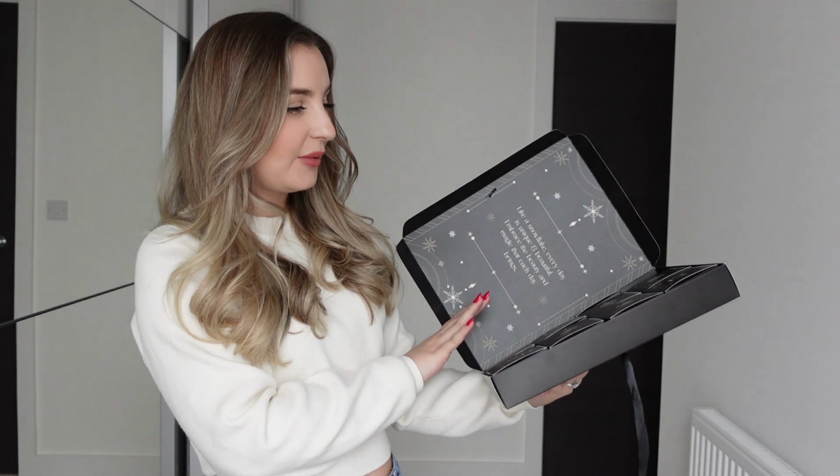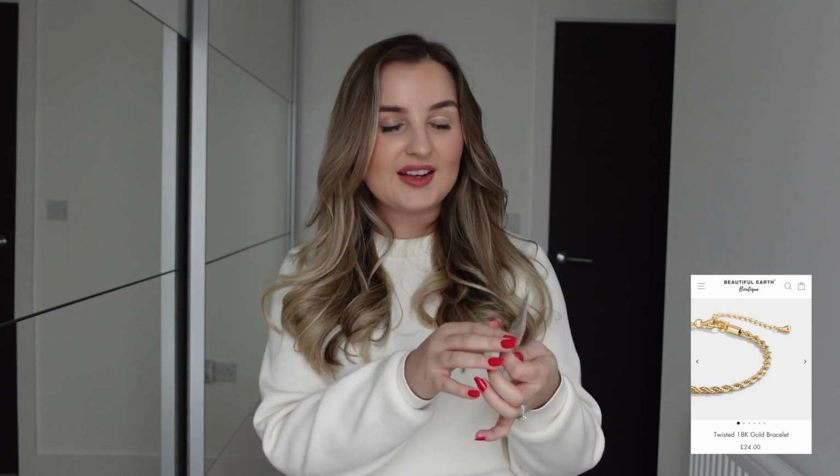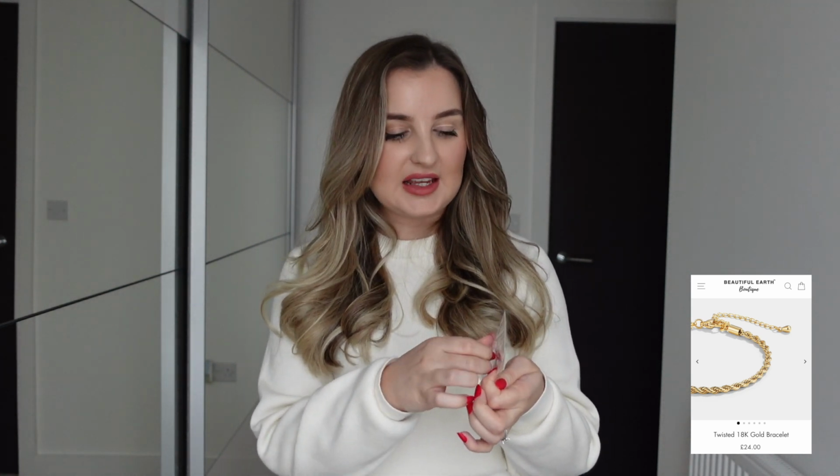That was box number 1. Let's go for 9. I had an intuition call to go for 9. Okay, let's open up box number 9. So this is their twisted 18 karat gold bracelet, and I actually don't have any bracelets in my collection. So let's get this one out.